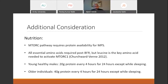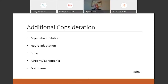Like I mentioned before, the mTORC pathway requires protein availability. This is the recommended protein intake after high intensity training, and it holds true for BFR training as well. 20 grams of protein every 4 hours for 24 hours, except while sleeping. That's for young, healthy males. That is a lot of protein. Because of the difference in metabolism, an older individual has to consume more protein.